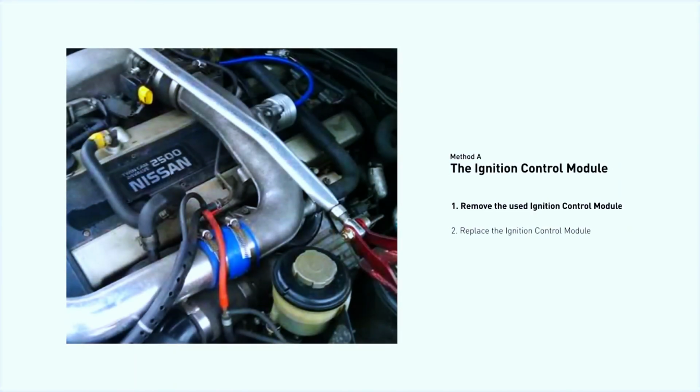Locate the ignition control module, ICM. Refer to your vehicle's manual to find the ICM. It's usually near the distributor or mounted on the engine.